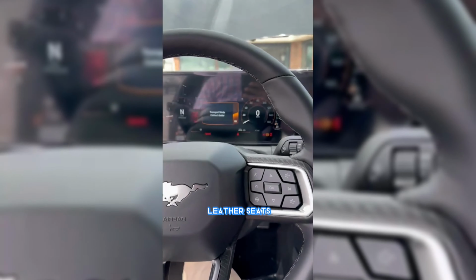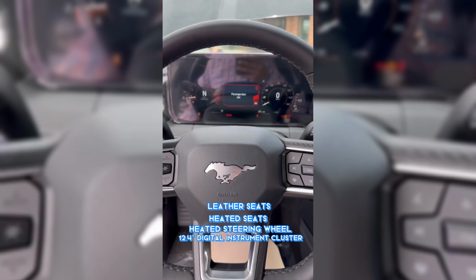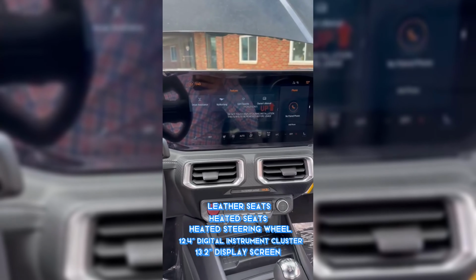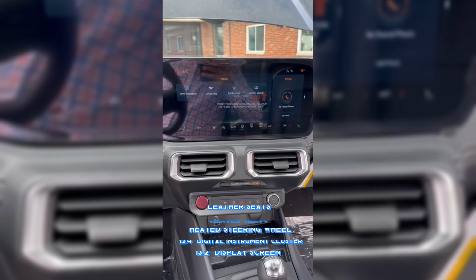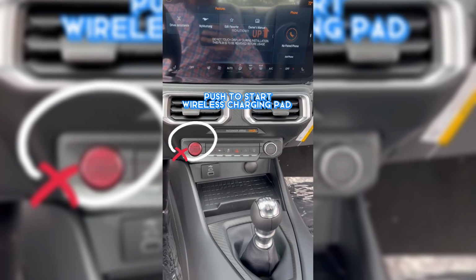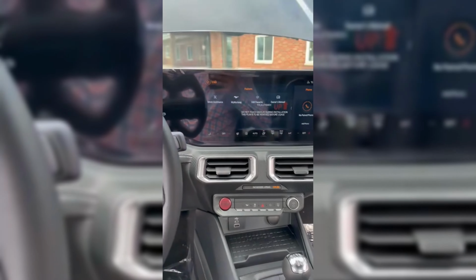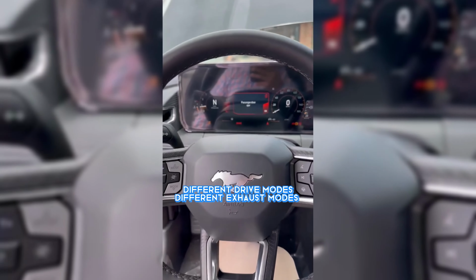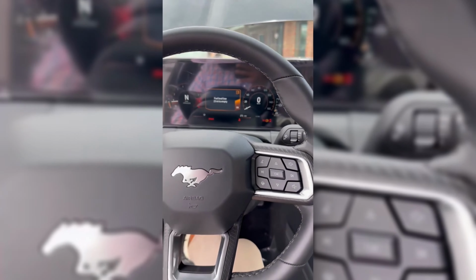You have the leather seats, heated steering wheel, the all-new 12.4-inch digital instrument cluster, the 13.2-inch display, all your heating, cooling, push-button start, wireless charging pad, again, 6-speed manual, different drive modes, different exhaust modes, all the latest safety technology, blind spot, lane keeping, auto high beams.